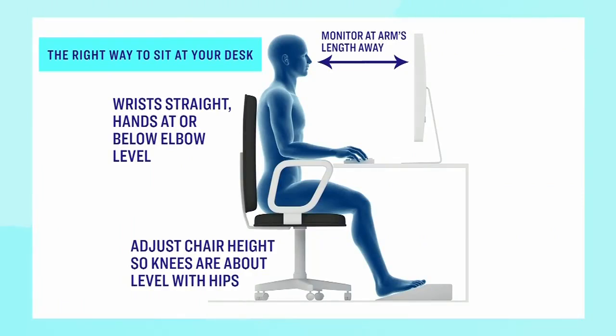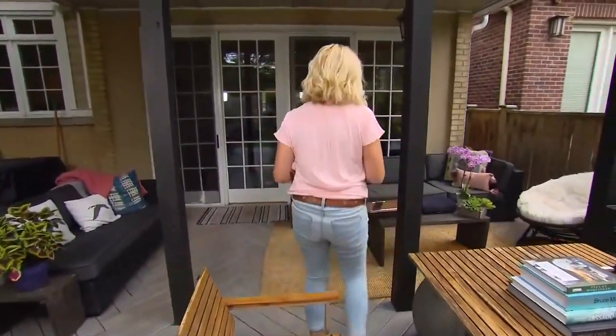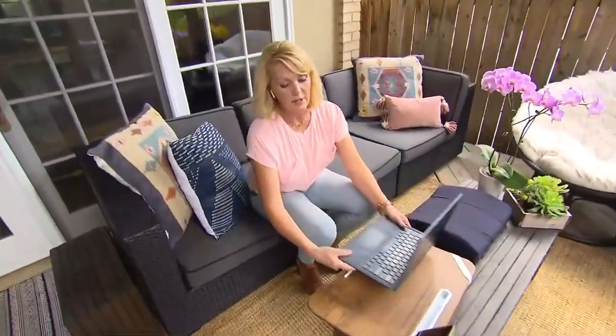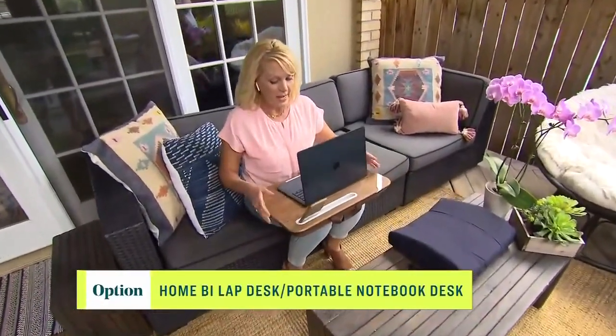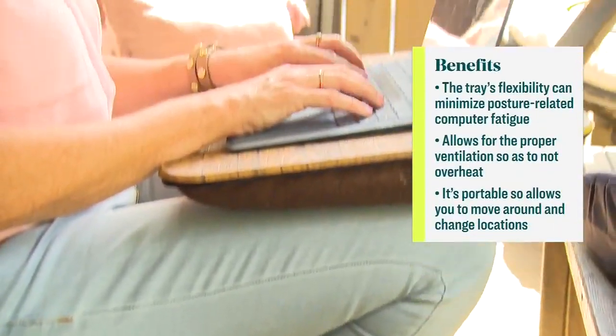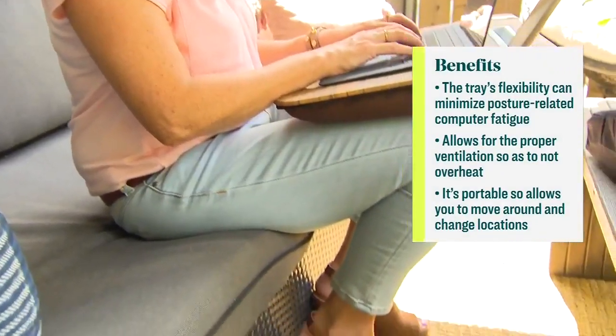The other key thing is to move around and change positions. So I'm going to show you an option for that right now. We all generally have couches and soft places in our homes. So this unit, it's very simple. I just picked it up from Amazon. And all you need to do is you put it on your lap. It's got a pillow underneath, which is very comfortable. And this just kind of gives you a break, a little bit of a change of position, and sometimes you want to sit on something that's a bit softer.